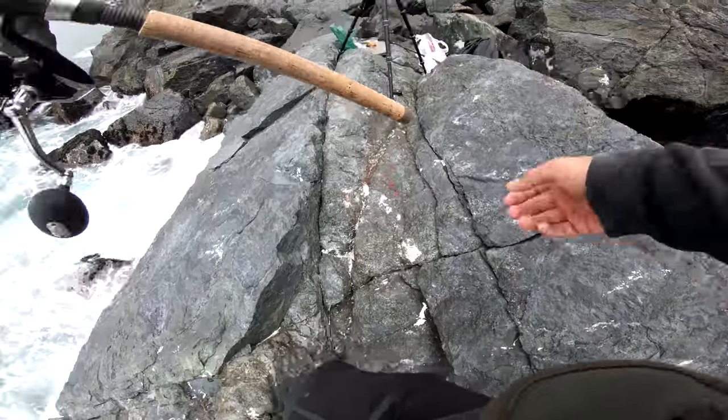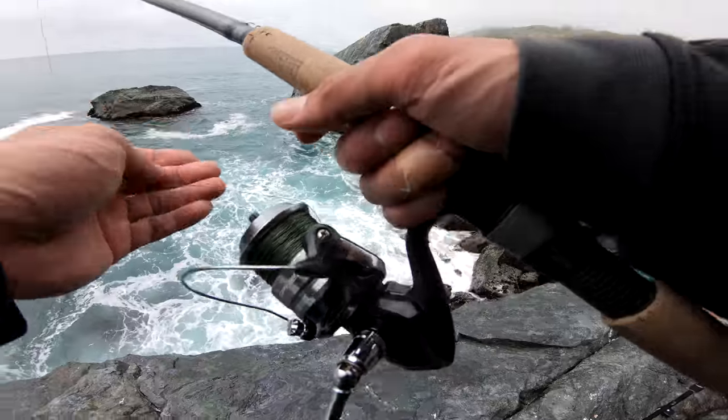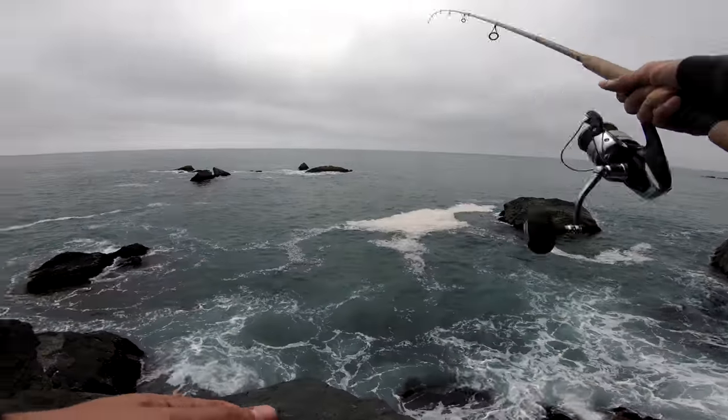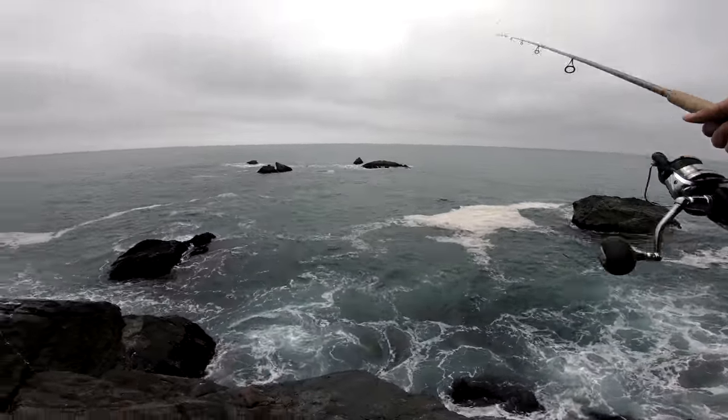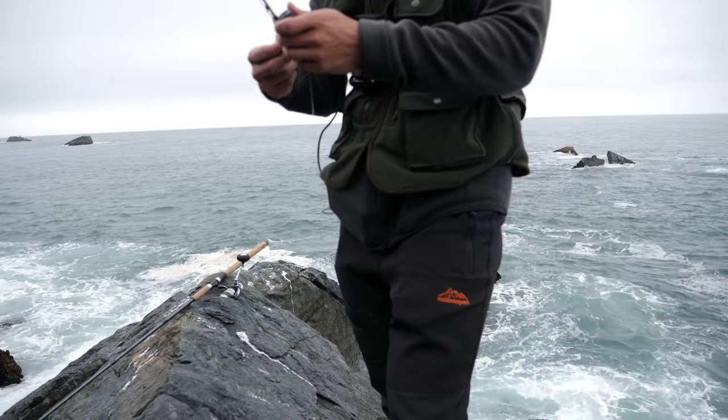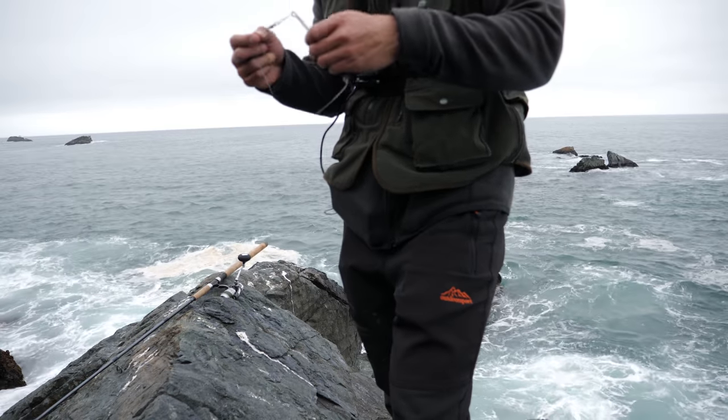So you can see these fish aren't line shy. 65-pound braid tied straight on. These fish are still biting. No fluorocarbon. I'm telling you, these rockfish are super aggressive. Changed rigs. Kind of want to see what's down there.